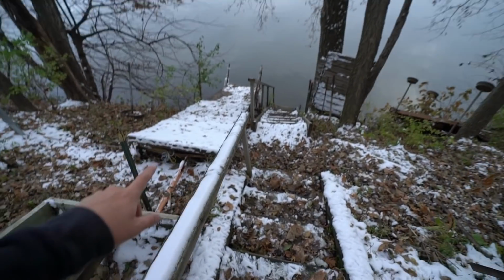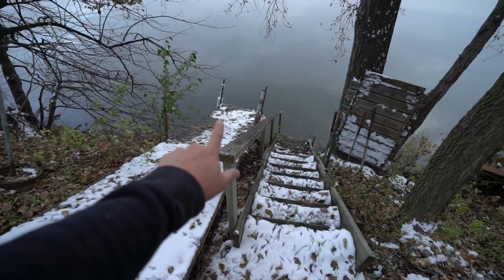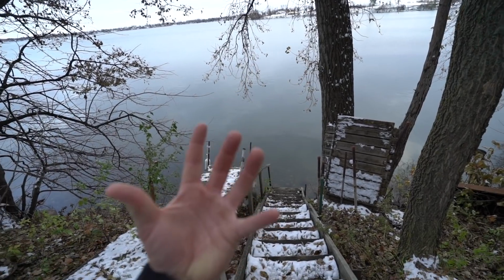One quick thing I wanted to show you is, check this out. You see this right here? That's our dock, and it is out of the water. Thanks to my parents, the in-laws, Stephanie, our dock is safe.